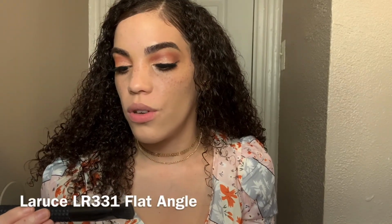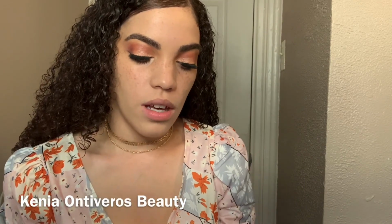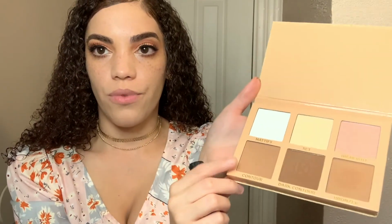So I'm gonna use my flat angle LR331 Laruce brush to contour my face. And then I'm gonna be using the Kenia Ontiveros Beauty Set and Define Kit. I'm gonna go in with the contour one. Just gonna use a little bit. Just gonna do a line like this. And then I'm gonna put some over here. Not gonna put too much. And over here. Here.